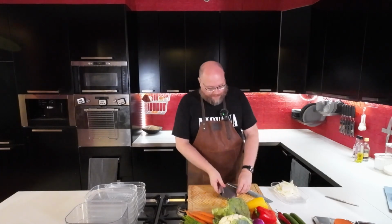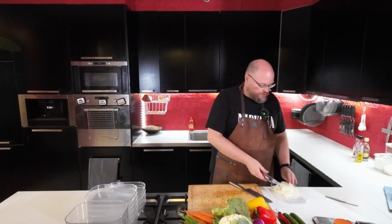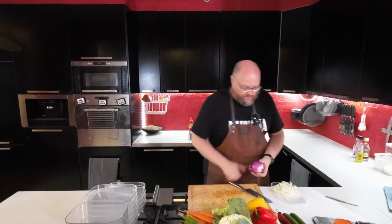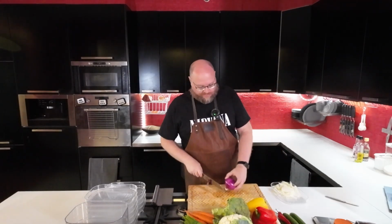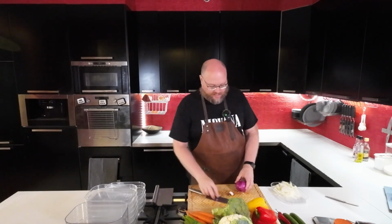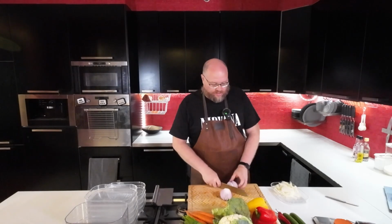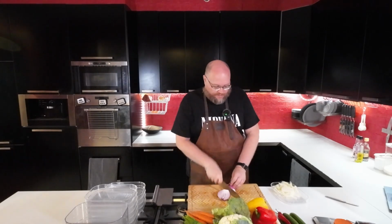And for Monday, for lunch, I'm gonna do some cauliflower wings. I'll just do another red onion. I have one yellow onion and 2 red onions. I'm also going to use one of the onions for my pickled onions.